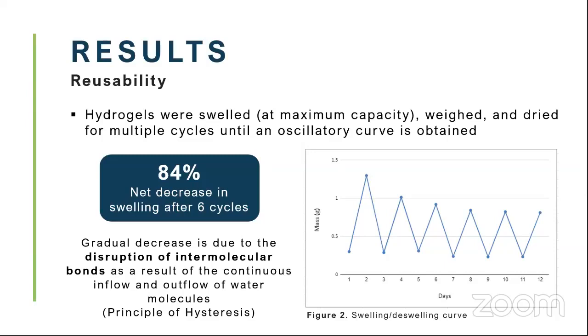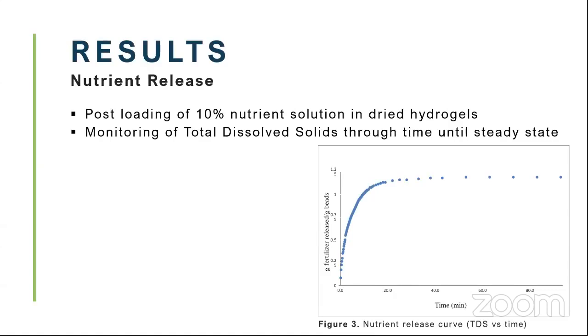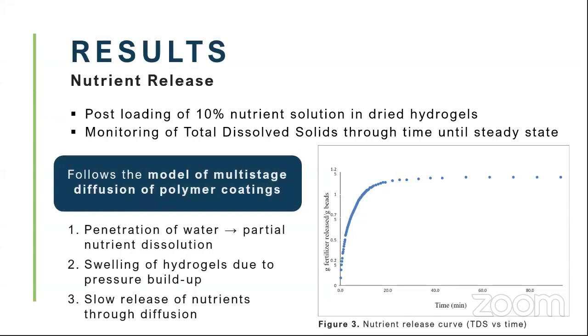And then the next test is nutrient release. We wanted to see how the nutrients can be absorbed and released by the hydrogel beads. Based on our observation, the release of the nutrients follows that of the multi-stage diffusion of polymer coatings. Essentially, the nutrients first partially dissolve in the water and then get absorbed, or enter, the hydrogel. They don't enter by themselves.